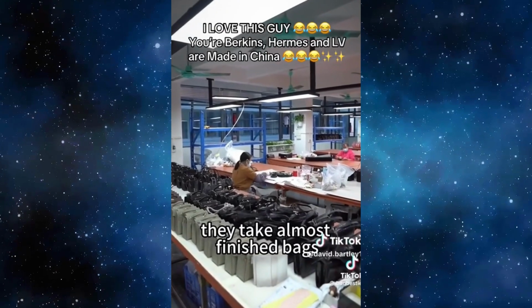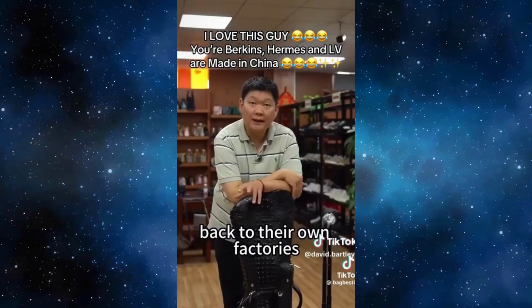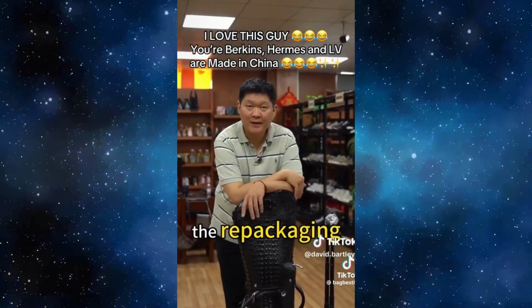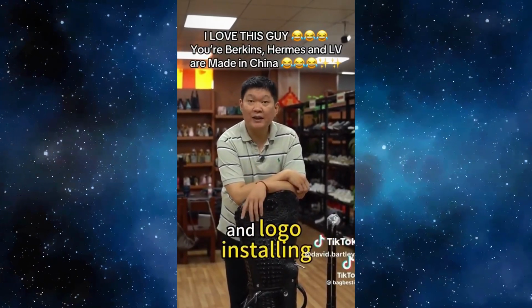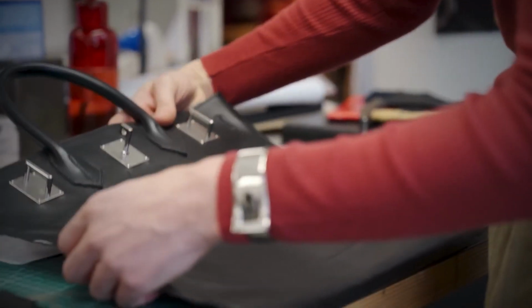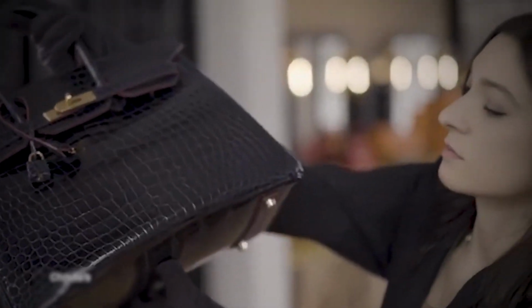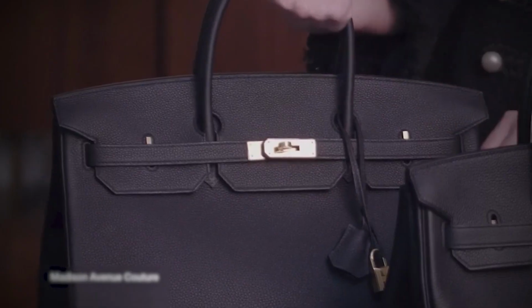They take almost finished bags from China factories back to their own factories and just do the repackaging and logo installing, something like that. Luxury houses rarely break a sweat in public, but within days, Hermès filed a cluster of lawsuits in Paris and Shanghai, accusing former partner factories of trademark misuse and spreading misinformation harmful to brand equity.